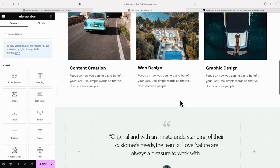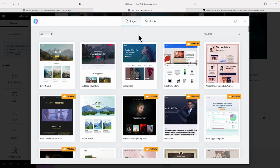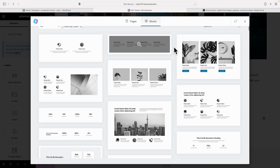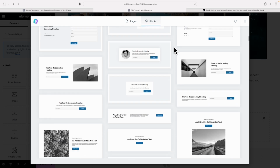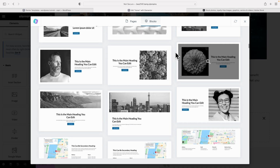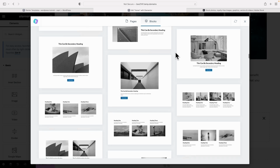So if we want to add a block between this section and this section, we just have to go to the bottom one and then click on the plus icon. And from here, we're going to click on the starter templates icon. And we're going to switch from pages over to blocks. And these are all the different section blocks that it comes with. And yes, they look extremely boring right now, but that's just because there's no images. And the images that are here are black and white, right? So just think of these as layouts, not full-on design choices at this point.